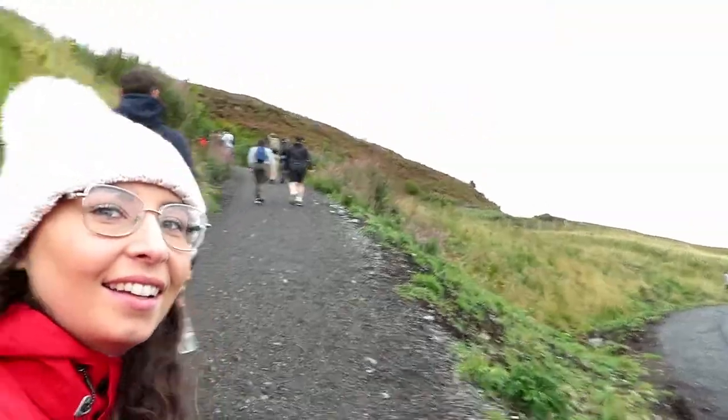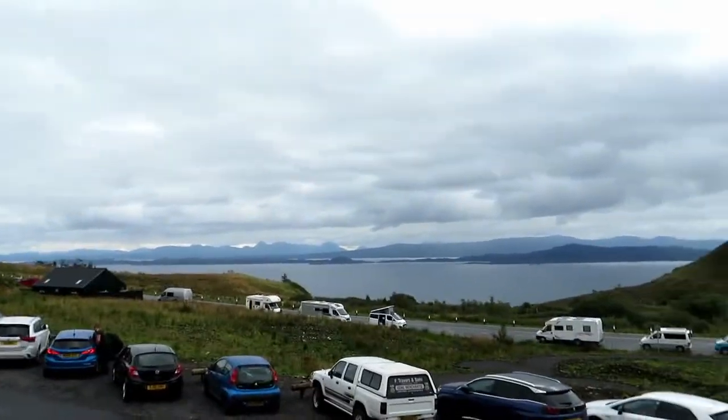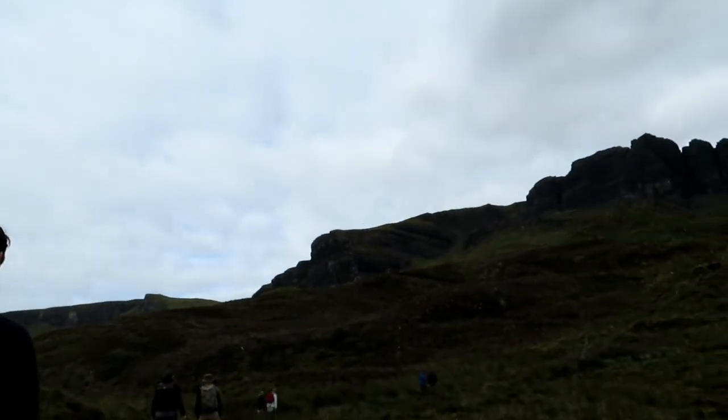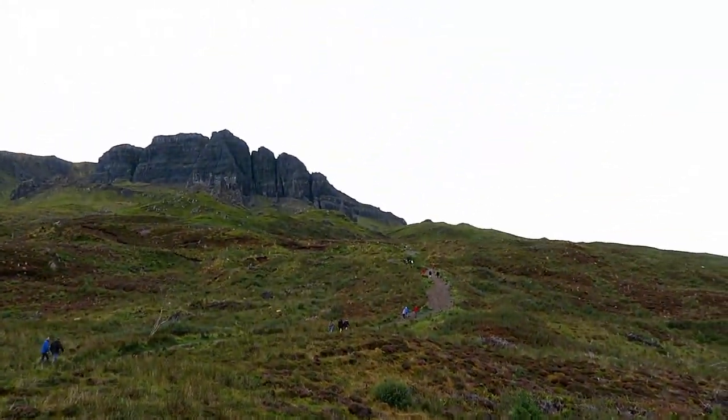So we have arrived at the Storr and we're just starting on the walk. There's a lot of people here, so we don't need to know where we're going, we just need to follow everyone else. But even the views from the bottom are pretty stunning. So just wait until you see the views at the top. I see blue sky. There's some blue sky on Skye. That's where we're going, up there.